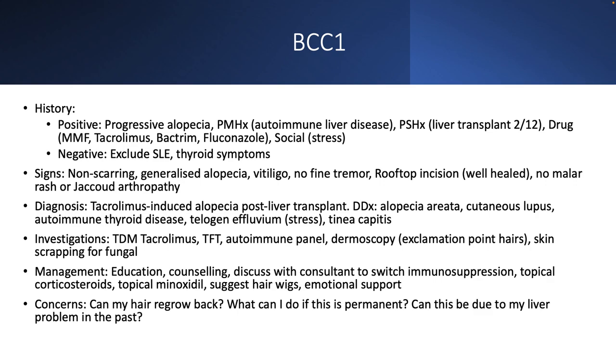Actually, you have to really answer the question. You didn't answer the question well. You said that it depends. But actually, tacrolimus-induced alopecia may or may not be reversible. So you have to tell her straight that the hair that was lost may not be able to regrow back.